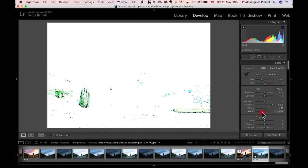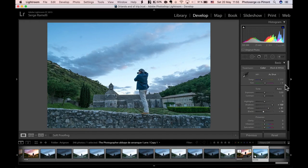I did my blacks, holding on the Option key, having a little bit of black. And I don't touch the highlights for now because I want to have a diffuse sky. And I'm going to go to shade. And I'm gonna add a lot of warmth and magenta to this shot. Something like this. I'm gonna add a lot of contrast, vibrance, and saturation. So that's my basic setup.